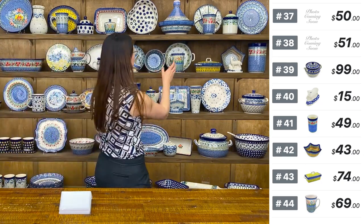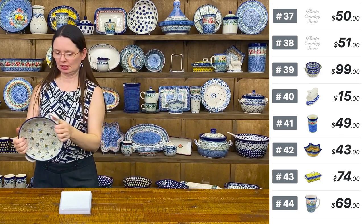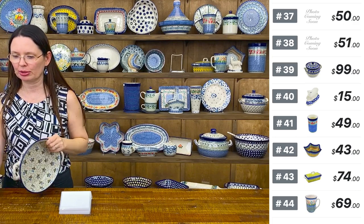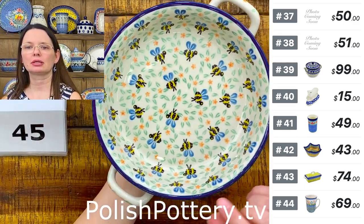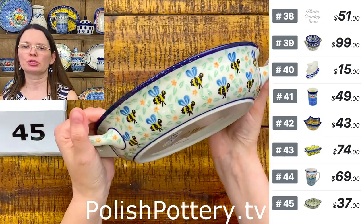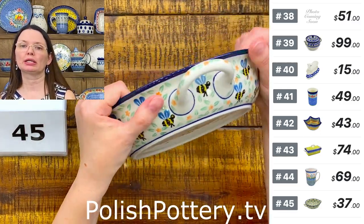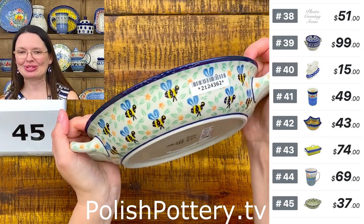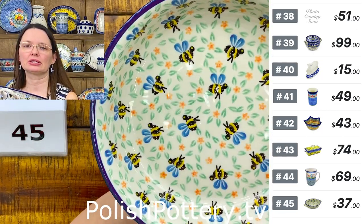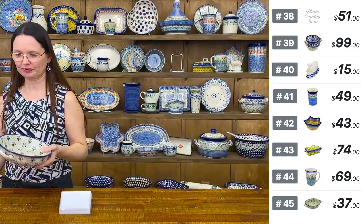Next piece is the pattern with little bees. We have honeybee pattern in here, designed by Jacek Chyła, and this is a round baking dish with handles. This is 8 inches in diameter and 2 inches deep, 10 from handle to handle, $37. Perfect quiche dish, pie dish, dip dish, personal size pizza. Number 45. And look at the beautiful happy bees. So honeybee pattern, $37.